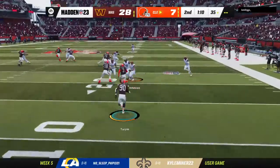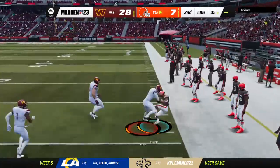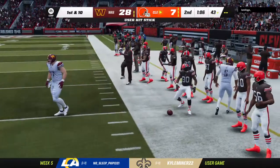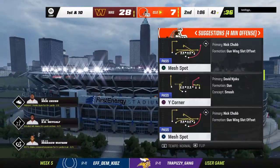Taking it about the 1. Now a crease here as he's past the 30. And a pretty slick return there. Almost got it to the 45. Officially, they'll call him down at the 44.